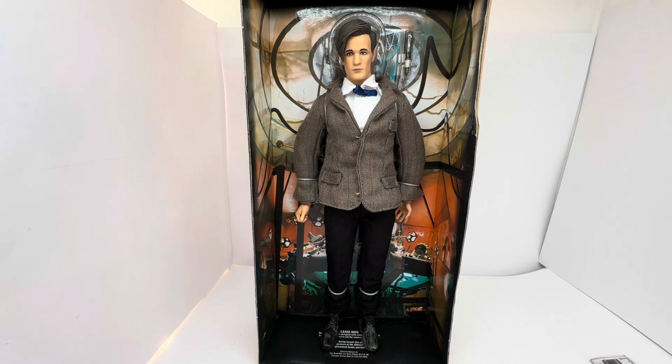But for me, these are the best figures, the absolute best figures. And if I had my way, I would have collected all of the larger figures rather than the small ones. Anyway, that's my opinion. But of course, because they didn't sell as good as the smaller figures, they are a lot harder to find, especially in this mint unopened condition.